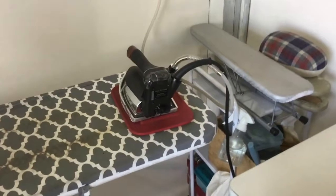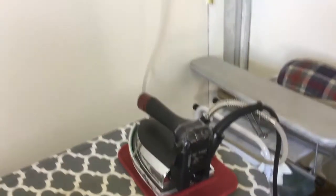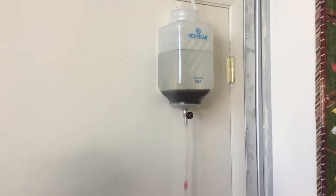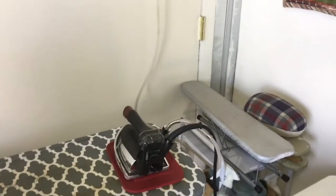My iron, my students used to call the iron with the IV. It's an industrial steam iron with a hanging water supply that is filtered down, so you don't have to buy special water. It will just do it for you, and it's something I've used my whole life.